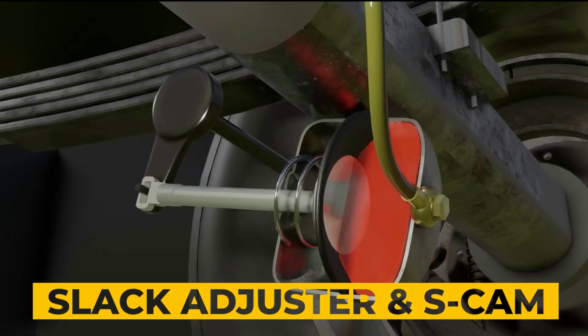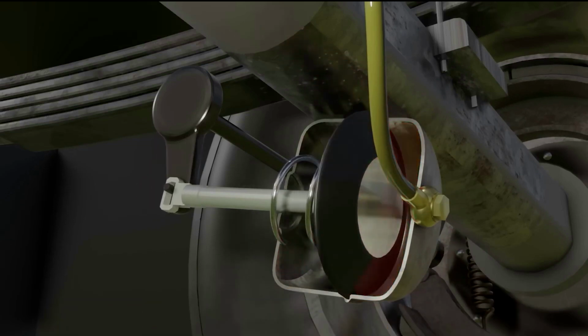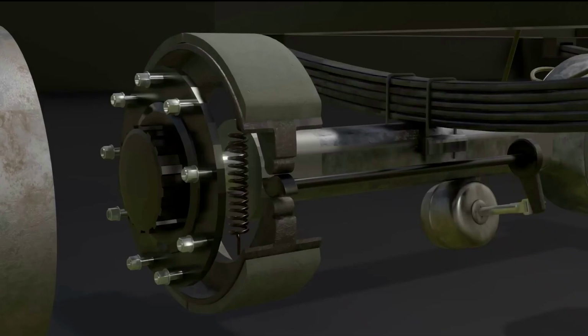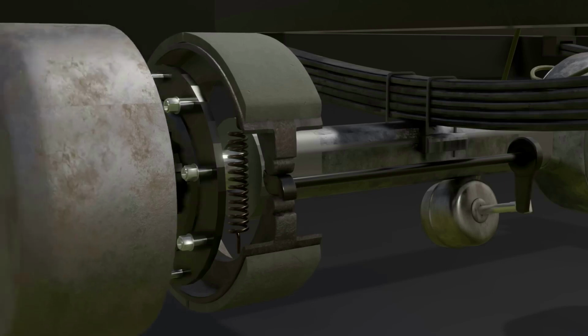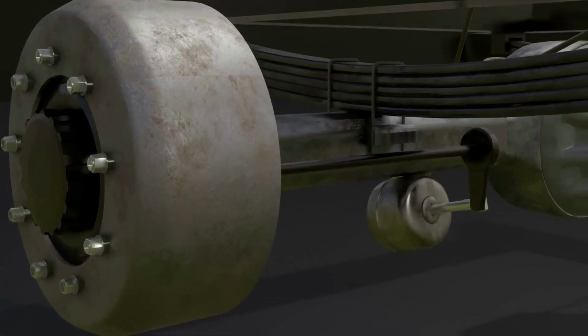Slack adjusters and S-cams. The final step in the process involves slack adjusters and S-cams, which work together to apply the brakes. When the pushrod from the brake chamber moves, it turns the slack adjuster, which in turn rotates the S-cam, a specially shaped camshaft. As the S-cam rotates, it forces the brake shoes apart, pressing them against the inner surface of the brake drum. This creates friction, which slows down and eventually stops the vehicle.